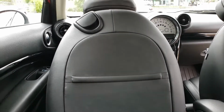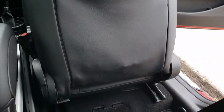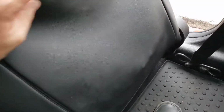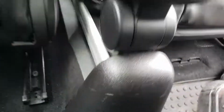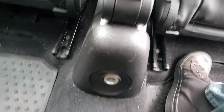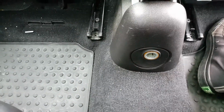No major issue. Back of the front seats look pretty good. No rips or tears. Again, really not showing much age. There's some stuff in that pocket. That's what that bulge is. But all pretty good. Here's the back of the center console. Missing a cover or something, or the lighter.